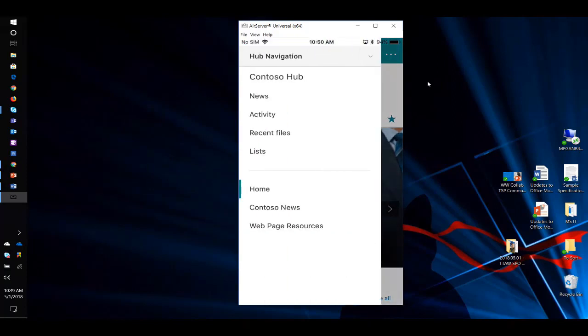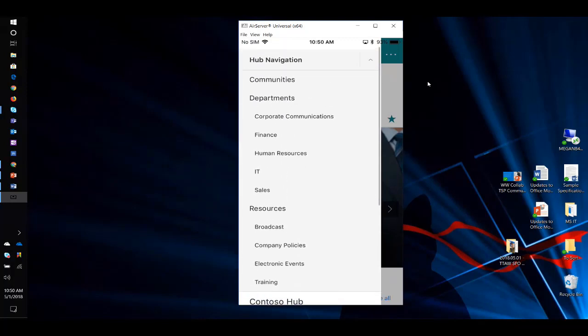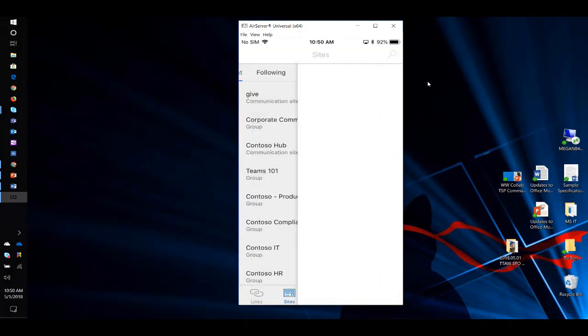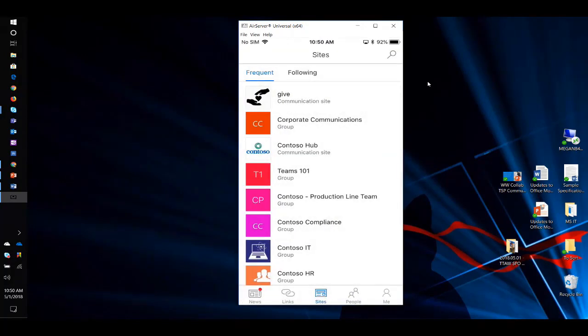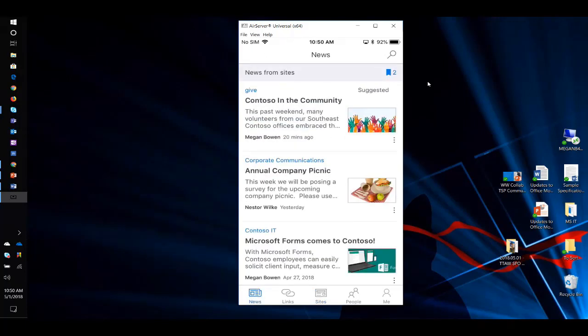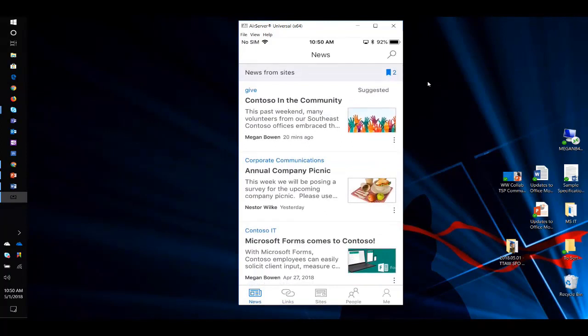I also can drill in and see the navigation. So I can see local navigation for the sites that I created. I can also drill into the Hub navigation, so I can see all of the resources that are available to me across the Hub within the platform. The other thing that we're surfacing right through here is the ability for you to see news and news content. So I have news as a separate feed here, and I can see all of the news that's new in the environment, including a suggested article that I might want to go read.